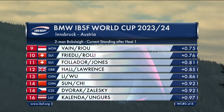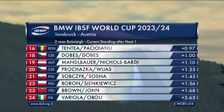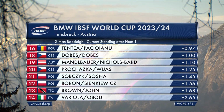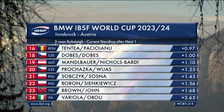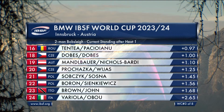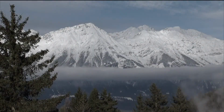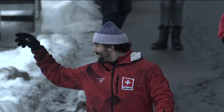And then look at those gaps behind. 400s between Follador and who was behind him, Brad Hall. So yeah, plenty of leeway for risers and fallers. Joachim Prochaska of the Czech Republic makes it through. Sobchik and Boron of Poland, Brown from Tobago and Variola of Italy will be watching the second heat from the sidelines. You can do the same too.